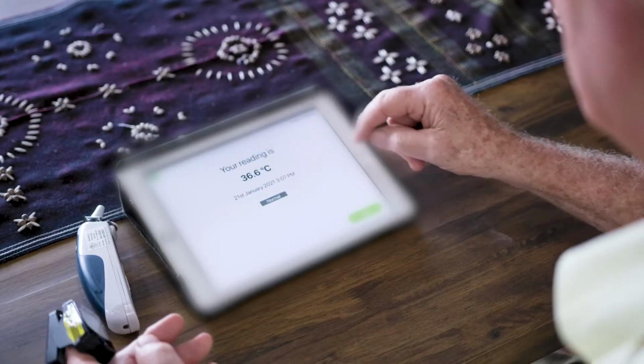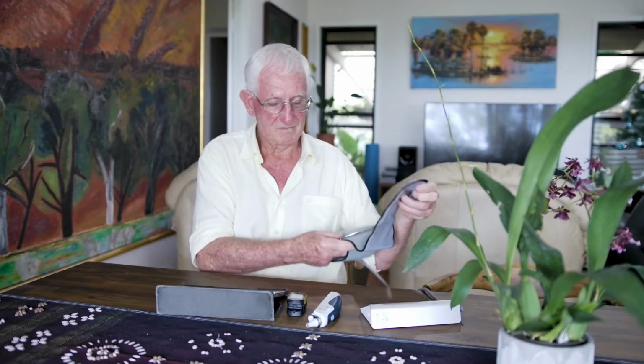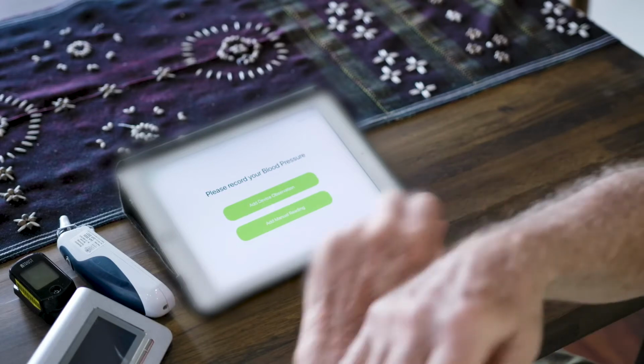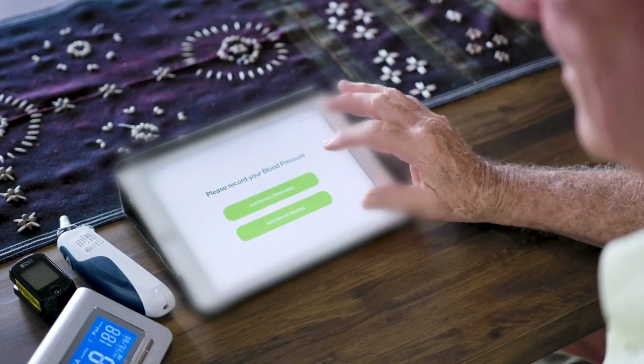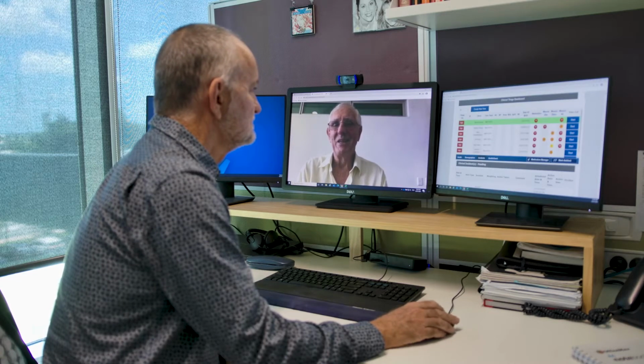The information we can receive back from a patient on a daily basis is observations such as blood glucose, blood pressure, temperature, from a quantitative perspective, and then from a qualitative perspective we have the opportunity to receive information that's specific to their care needs and the condition that they're in Hospital in the Home for through our health check questionnaires. Those patients will receive a follow-up video conference from our senior medical officer.